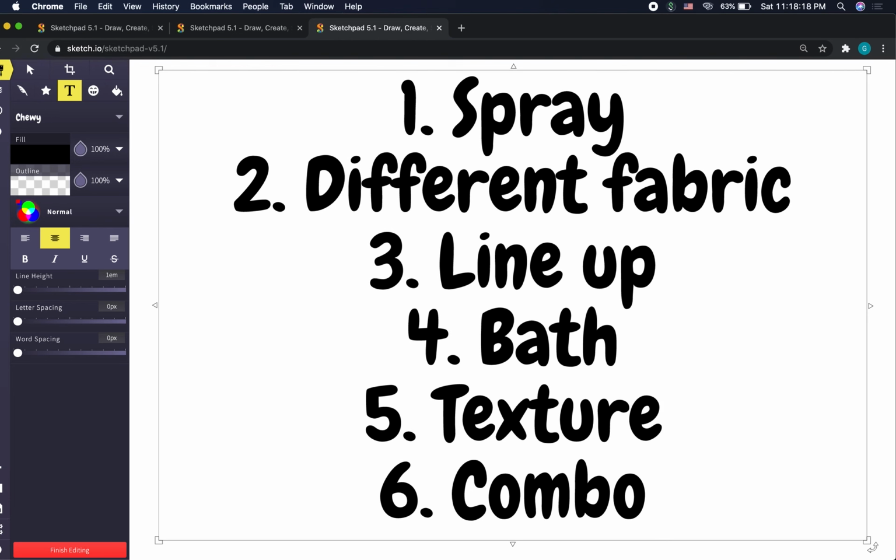And the sixth and final way you could do this is a combo of all these methods.